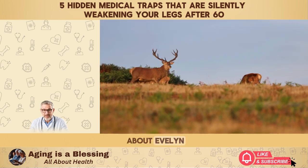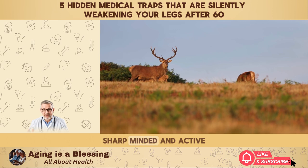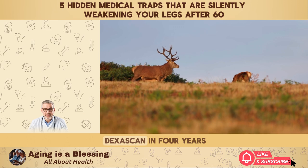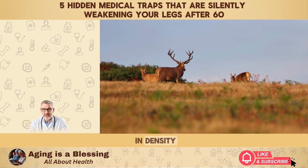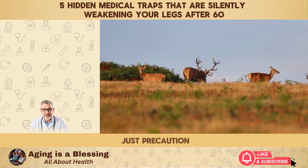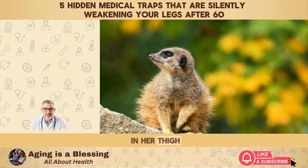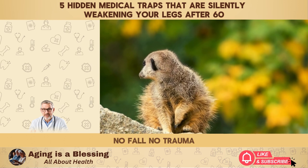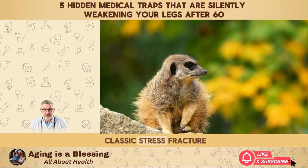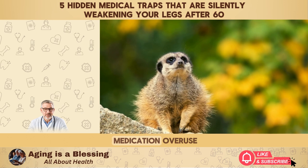Let me tell you about Evelyn. She was 77, a retired teacher from Minnesota, sharp-minded and active. She walked a mile every morning, but after her 3rd DEXA scan in 4 years showed a little dip in density, her doctor prescribed bisphosphonates. No history of fractures, just precaution. 16 months later, she felt a sharp pain in her thigh while stepping off a curb. No fall, no trauma, just a sudden fracture. X-rays showed a classic stress fracture caused not by osteoporosis, but by long-term medication overuse.